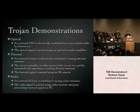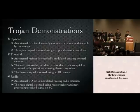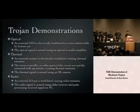All right, so to wrap things up, we've shown you 3 demonstrations: an optical exfiltration technique, a thermal exfiltration, and a radio. And we've also used an off-the-shelf board, a $150 development board for FPGAs, but you can see that normal devices that everybody uses, like a router, can be modified in the same way.